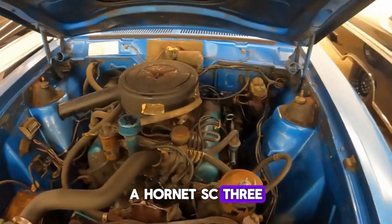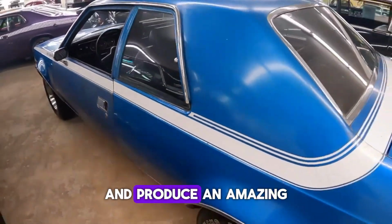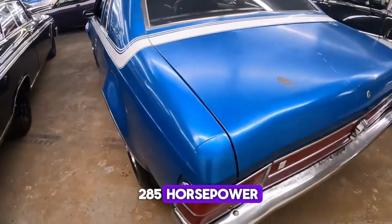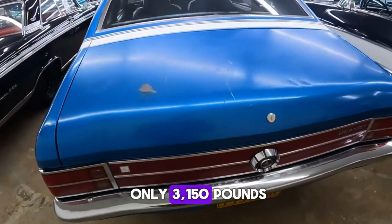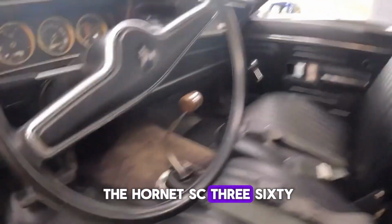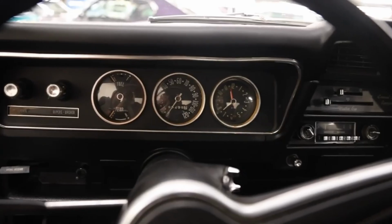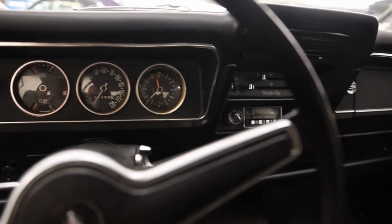A Hornet SC 360 with a 4-speed transmission could reach 60 miles per hour in 6 seconds and produce an amazing 285 horsepower. With a weight of only 3,150 pounds, the 285 horsepower of the Hornet SC 360 was rather useful.